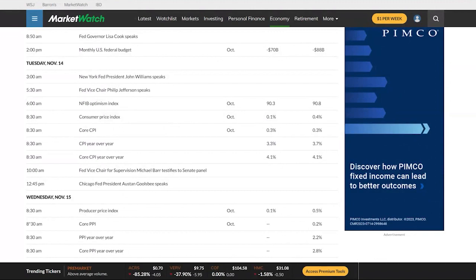Year over year, they're looking at 3.7. When you can see last month, the year over year in CPI was 3.7, so down to 3.3 is the expectations. Although core, which excludes energy and food, which are more volatile components, is expected to remain the same, 4.1%. So, of course, it'll be interesting if we can see the numbers come in below 4.1%.